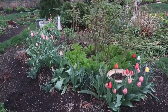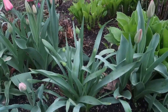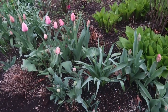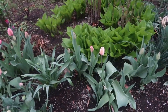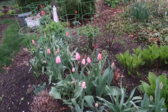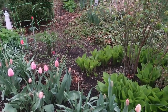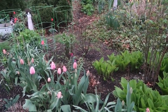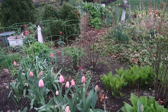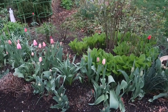I also see the allium. That is the purple sensation alliums that I planted in here as well. And then we can see the hostas, the rose bushes that are leafing out, and my knockout rose bush is also leafing out as well. I think this bed looks really attractive.